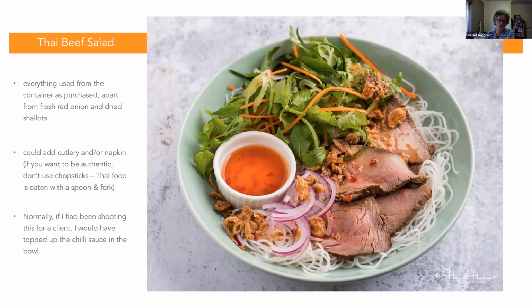The only thing I would do if this had been an actual paid job was I would have topped up the little sauce bowl, or I would have swapped it for a smaller one. But because it's obvious I've taken sauce out to pour over the beef, that would be the only bit of cheating I would do, if you like. I would just put extra sauce in there to make it look a bit more full. And I think for the purposes of this presentation, it's quite good to not have everything perfect.